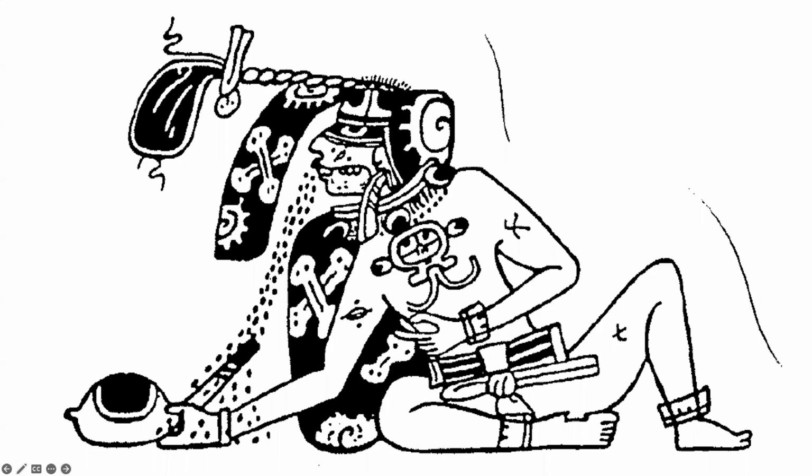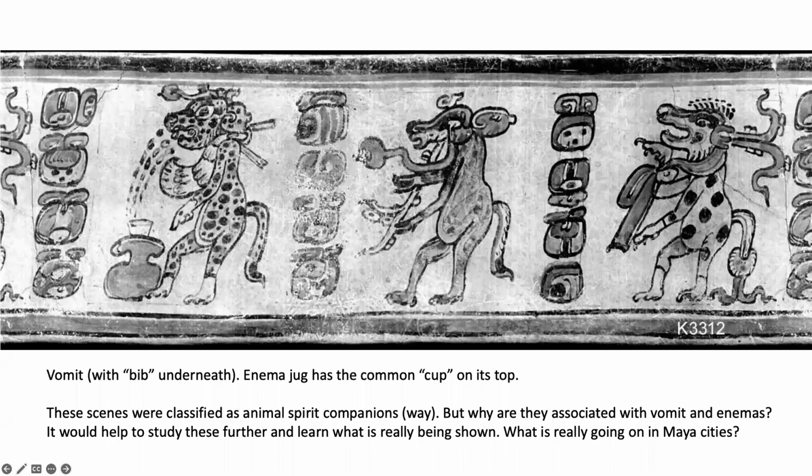Here's the drawing of that. It's been published. This is not our drawing. It's been published several times. Here again, vomiting. And notice that bib. This is why I called it an enema bib, but that concept was not accepted because people said, well, there are lots of vomit scenes where they're not wearing a bib, and there are lots of scenes where they're wearing a bib, but there's no vomiting. So I just call it a bib or a scarf. It's hard to really say what they are. Again, a lot more studies are needed.